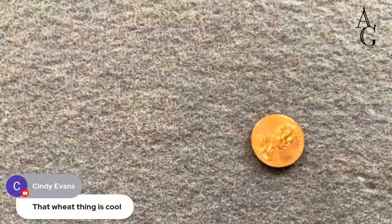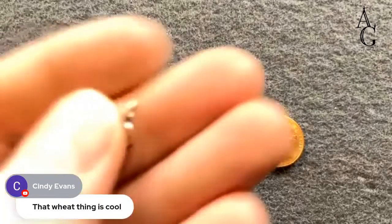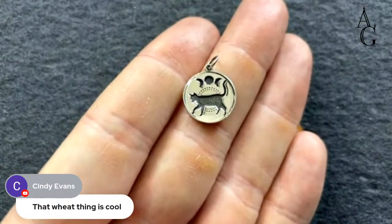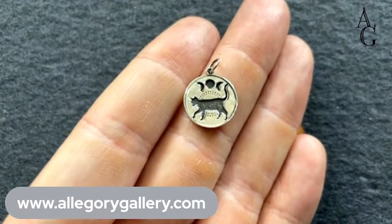Cindy says that wheat thing is cool. I like that one too. Like a harvest. I love this one too. Oh, they little witch cat. Witch cat with moon phases. I think there's only one of these left.